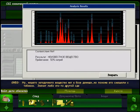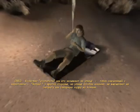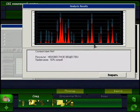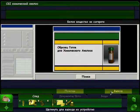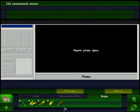Well, our mystery substance is not in the database, but it appears to have been mixed in with the tobacco. So either someone else did it, or the Vic did it himself. Could be an amp joint, as they say on the street. Tobacco mixed with a narcotic. Basuco, on the other hand, is street for cocaine paste residue. Sprinkled on a cigarette like powdered sugar on a donut. We've done all we can with that item.